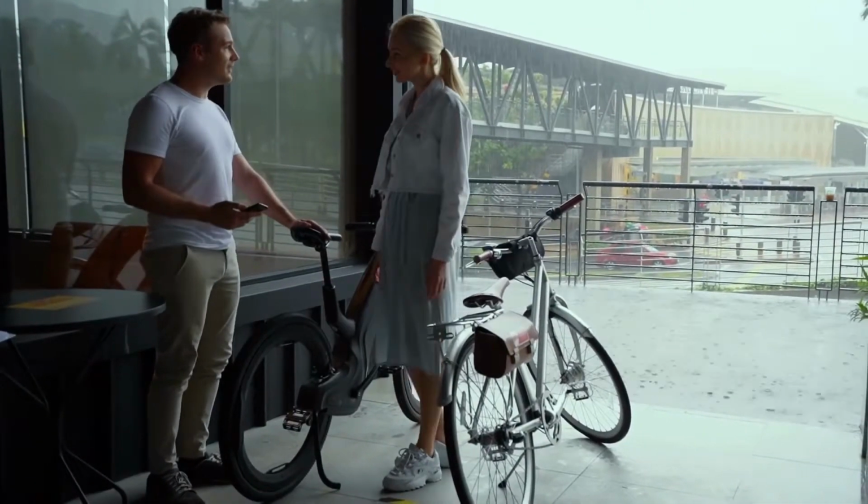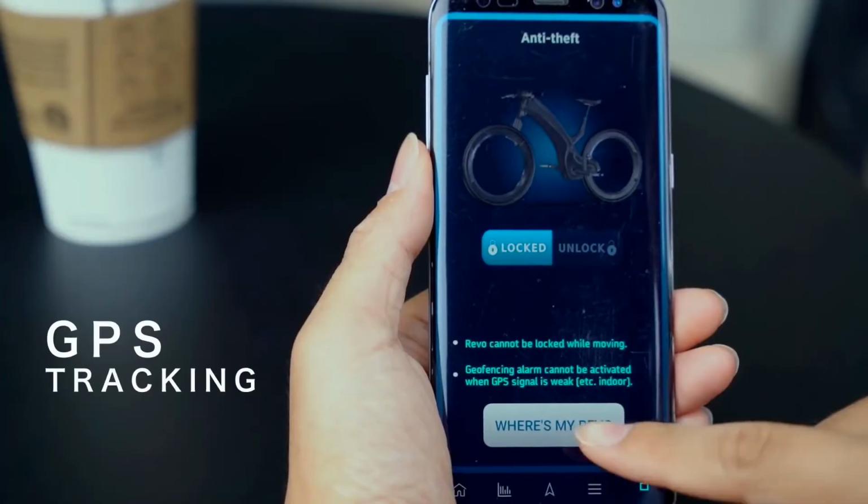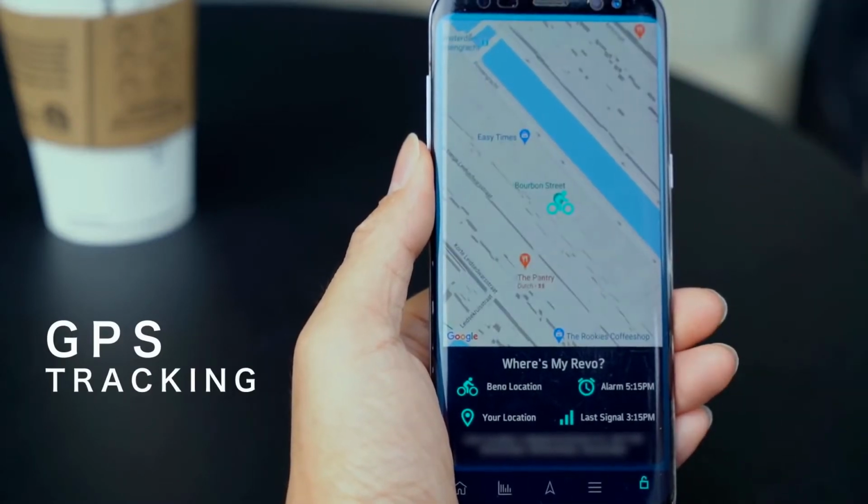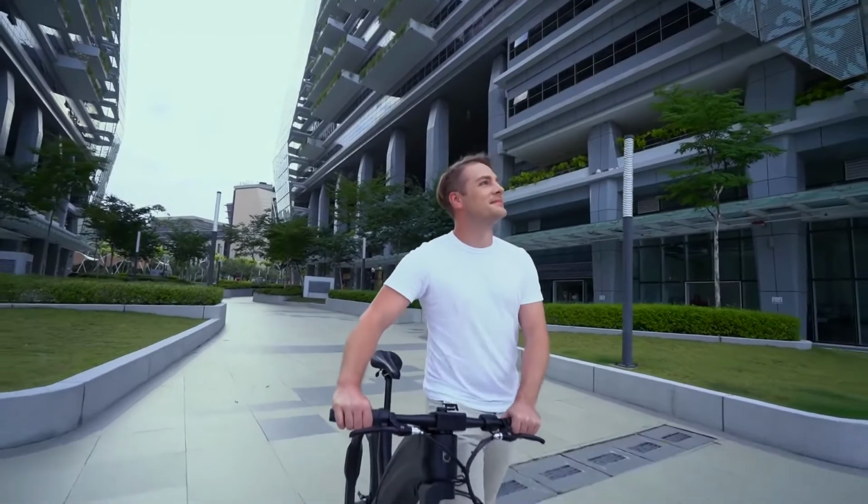But we didn't stop there. An integrated GPS also anchors the bike to its parking spot and lets you track its location in real time. Your Reevo is yours and yours alone.